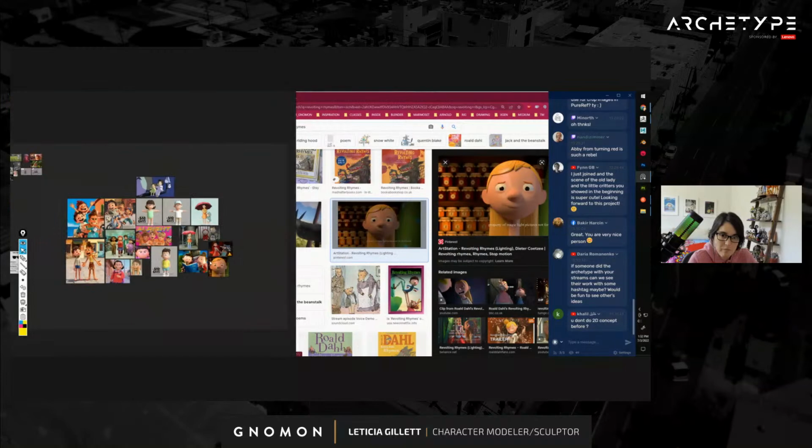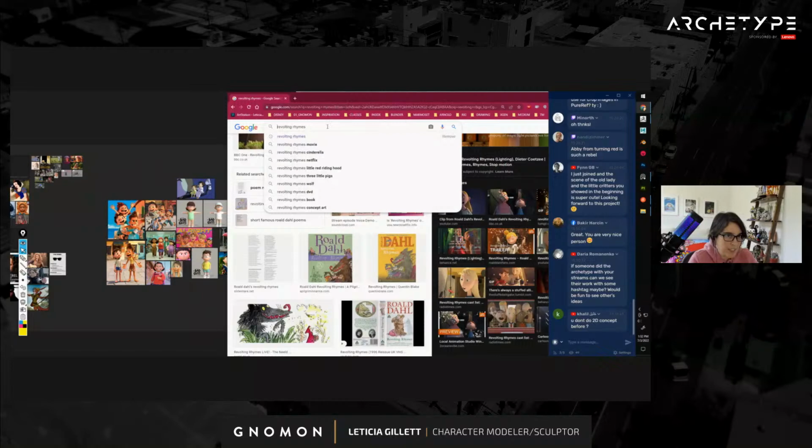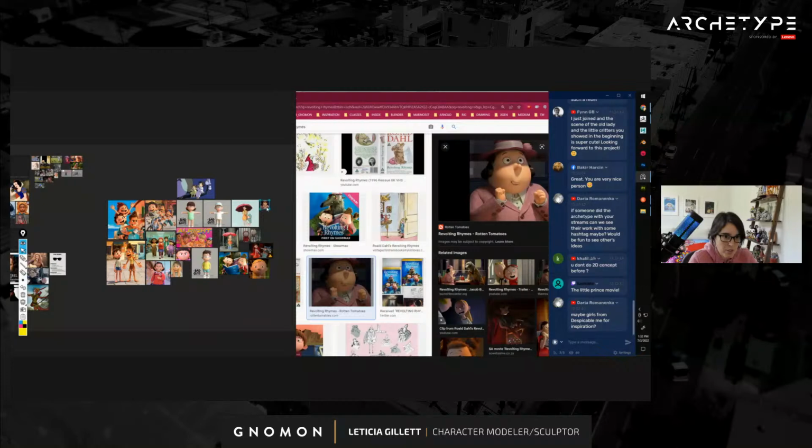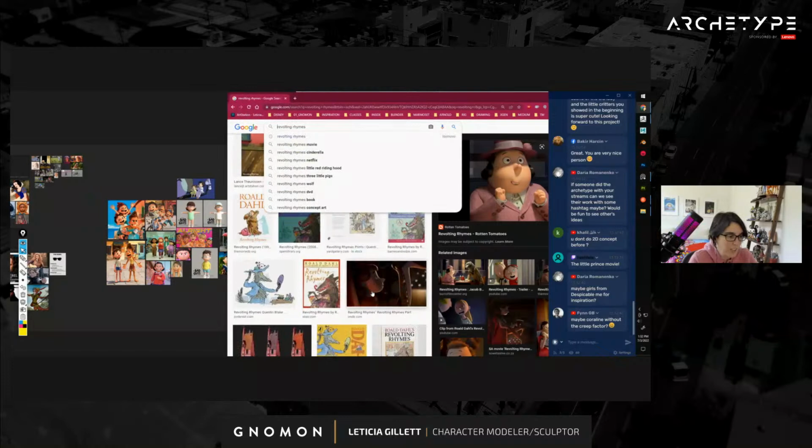You don't do 2D concept before? I do not. I go straight to concepting 3D. That's just how my brain works. But I encourage, if you like to do 2D first, you should definitely do it. It's just not how I do it.